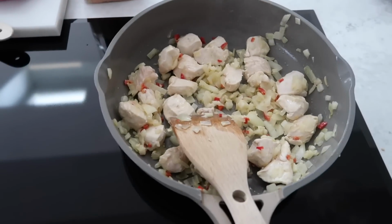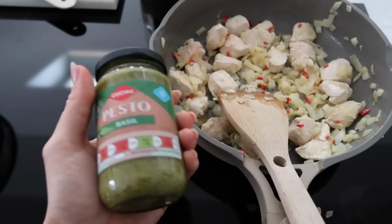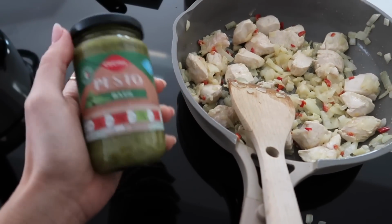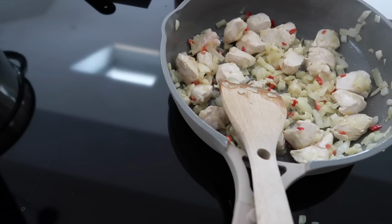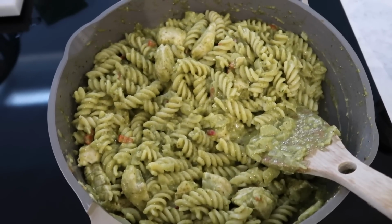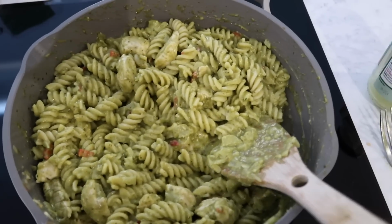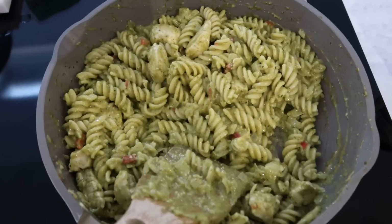Once that's cooked, I'll add the pasta in here, and I've also got a jar of pesto sauce, which I know is a bit of a cheat. I probably should be making my own fresh pesto, but it's a nice, quick, easy dinner. So I've added the pasta and the jar of pesto sauce. I also added a little bit of milk just to make it a little bit saucier because Lou doesn't like it too dry. And that is it. I'm going to grate some cheese on top when I dish it up. Very easy, but very tasty.